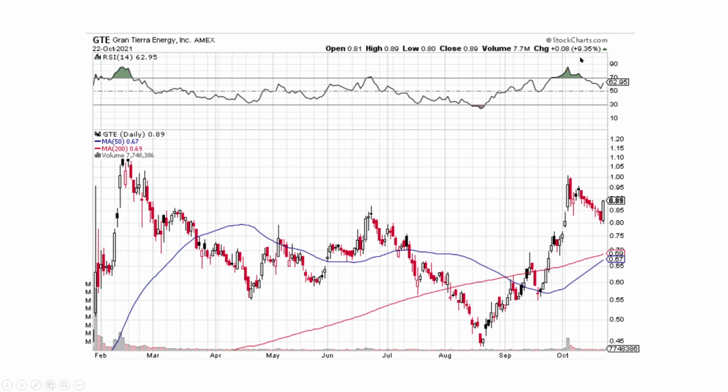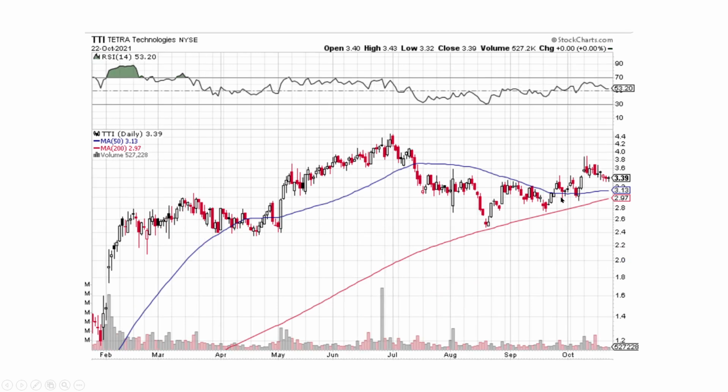Grand Tierra putting down a 9.35. I saw that in the account when I was looking, but that looks good to head on higher. Just hold on to the shares, guys. Don't get impatient. Tetra Technologies looks good. There's no sellers here. Big buying pressure, small selling pressure, probably going to resolve higher.